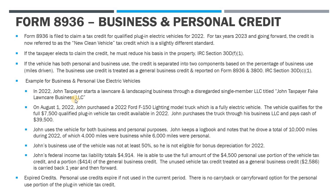All right, so here's the fact pattern that we're going to be working with for John Taxpayer. So again, this is the 2022 tax year. John starts a lawn care and landscaping business, and he opens a disregarded single-member LLC, right? So he's the only owner, and it's treated as a disregarded entity for federal tax purposes. So he's going to be reporting all of the business income and loss on a Schedule C.